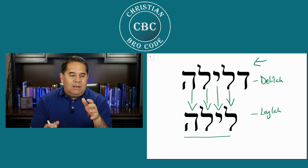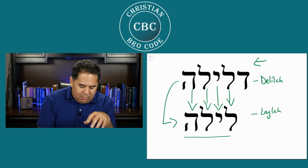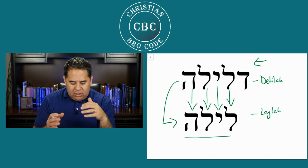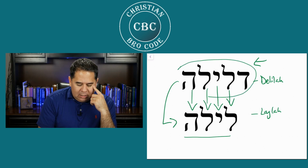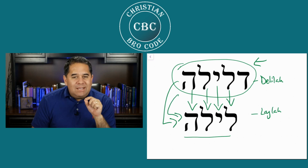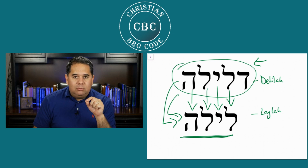So let's say, for the sake of argument, that Delilah is not based on this word down here. At the very least, it looks a whole lot like it. And I think an original Hebrew reader would have stopped there and said, this name, Delilah, looks a whole lot like another one of our Hebrew words, the word Lila. Now, what's interesting, what is this word Lila in Hebrew?